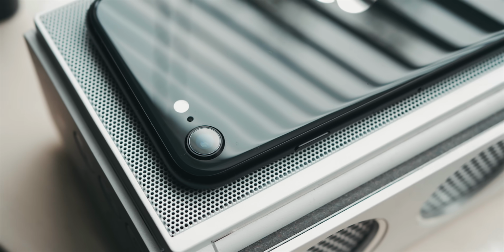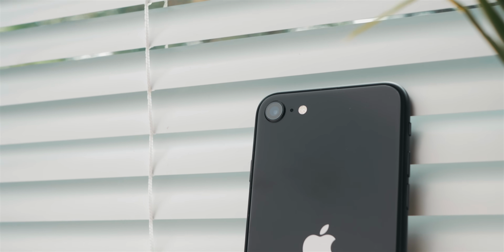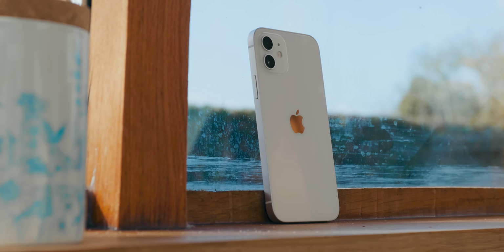Next up, we have another key area where, again, these phones significantly differ. In terms of specs, the iPhone SE features a single camera setup with a resolution of 12 megapixels and an aperture of f1.8, whereas the iPhone 12 features a dual camera setup, again with that same 12 megapixel wide angle. However, this time it has an aperture of f1.6, which essentially just means it's going to be slightly better in low light, and it also means it's going to be slightly easier to get a blurry background.